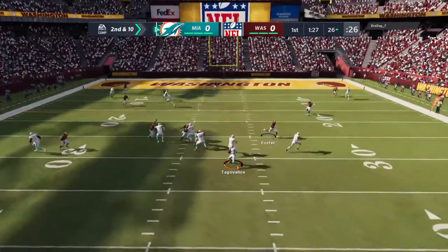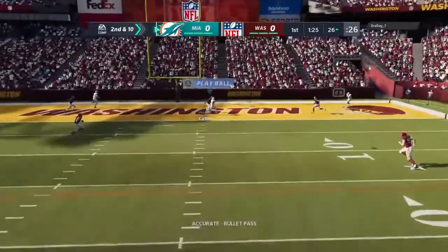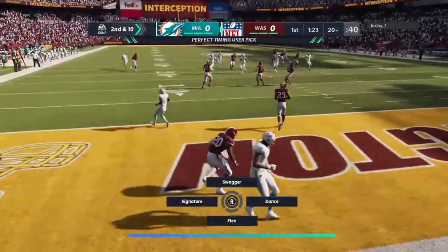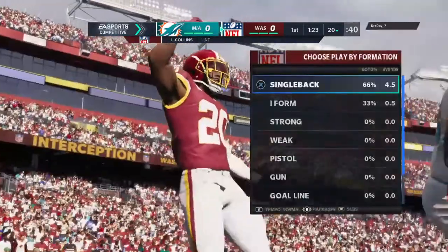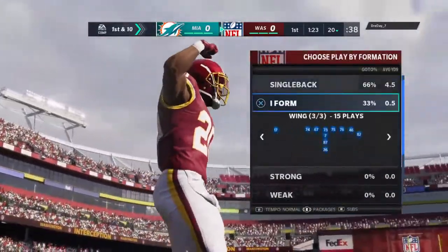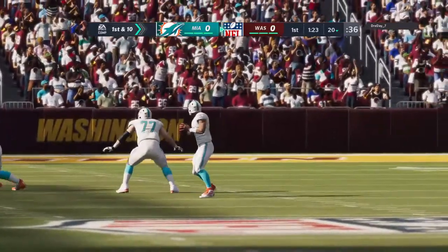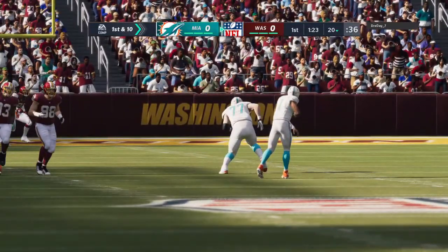Play action. Now it's Tua. Going for it all. And it'll be intercepted. Picked off by Landon Collins. And a big turnover there as his guys will get the football back. The rookie was trying to push it downfield, but the safety bit him.